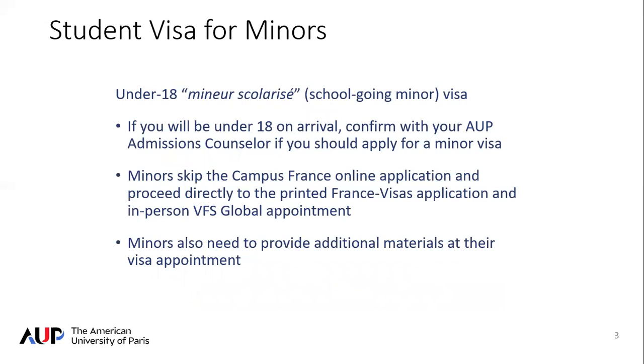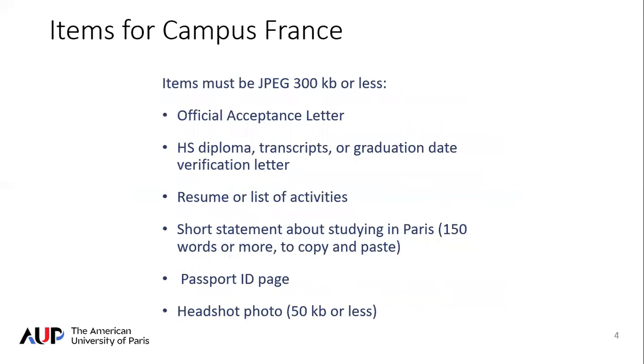Minors will also need to bring some additional materials to their visa appointment with them, which will include things like a birth certificate, parent identification, and a parent travel authorization letter.